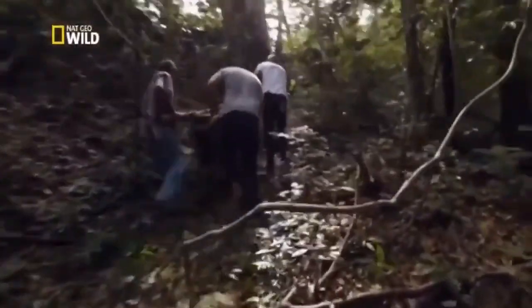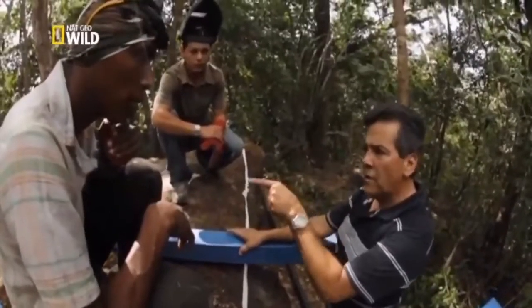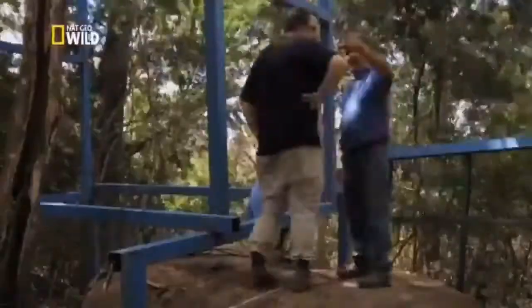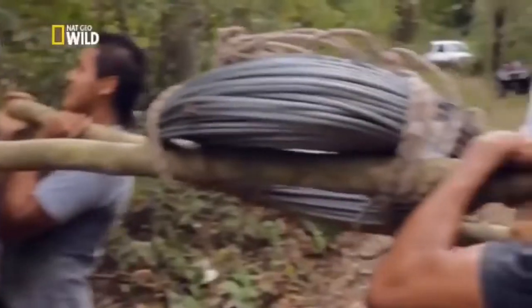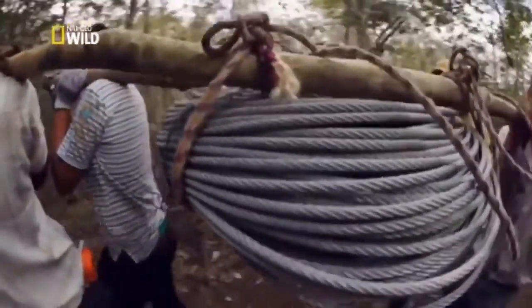A 7-meter-high platform will anchor the cables and serve as a control center for the remote cameras in the valley. The steel cables arrive. Carrying these 150 kilo weights to the site is just the beginning. Stretching them 350 meters across the valley will test the entire team.